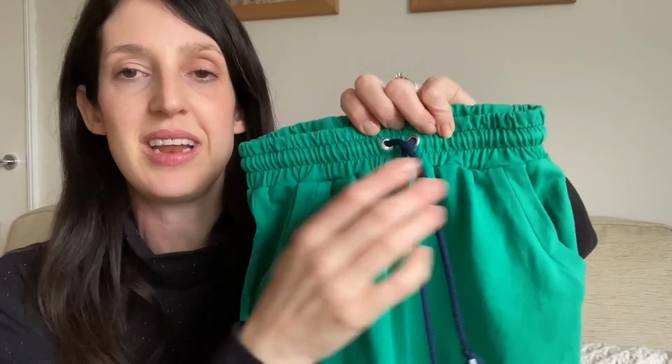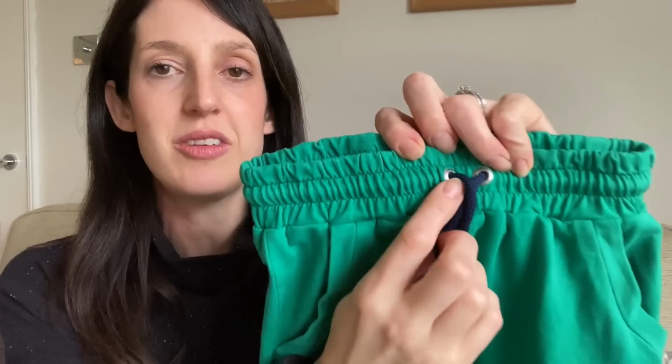So yeah, this is my son's version. He really likes having the cord at the front, so I added on little eyelets and added on a navy cord. That was his choice of colour. So that's the first version I made for him.